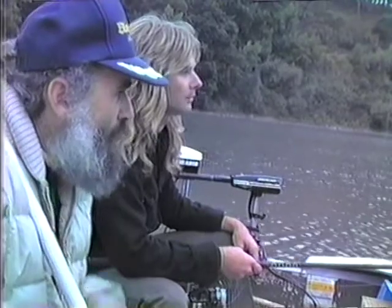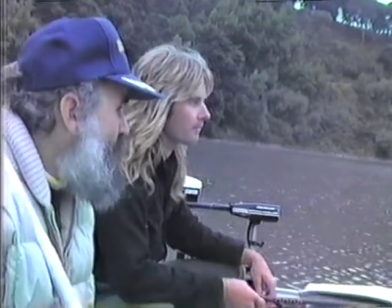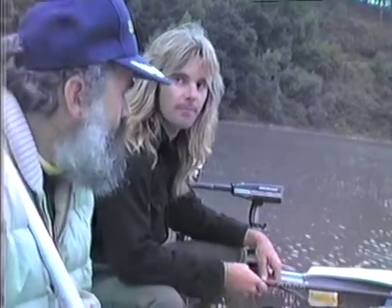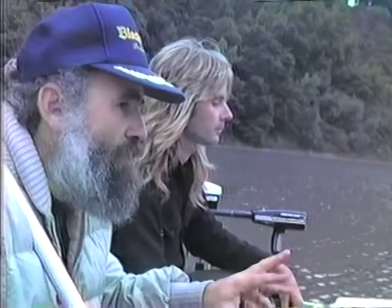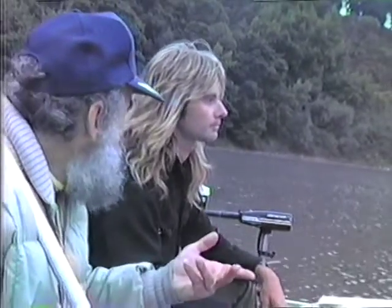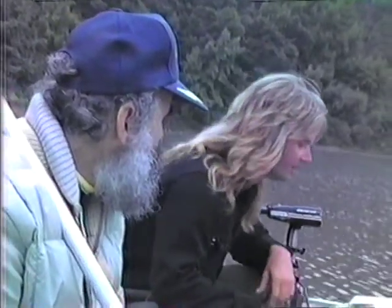Let's talk about the crappie. A lot of people like the crappie. Usually the bass fishermen like the crappie just to keep in touch when the bass aren't hitting. But usually they run side by side. When the bass are hitting, the crappie are hitting, because it's almost the same time of the year. What would be for crappie out here? Where would you go? Same.